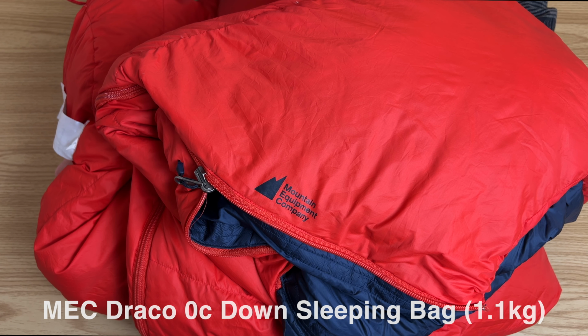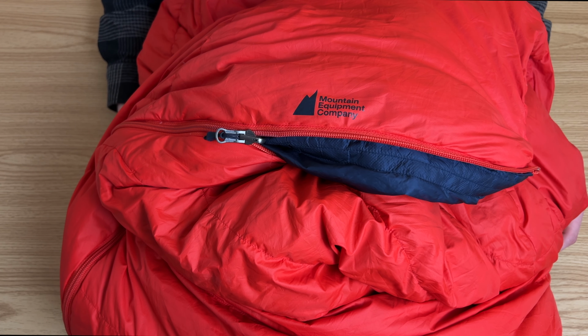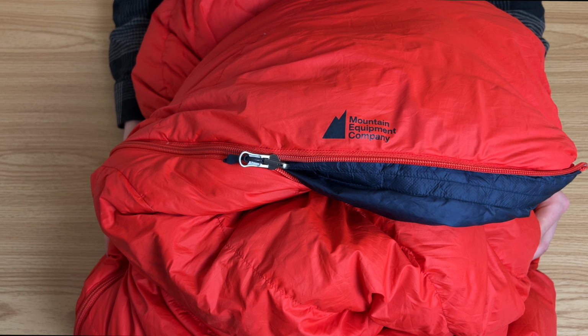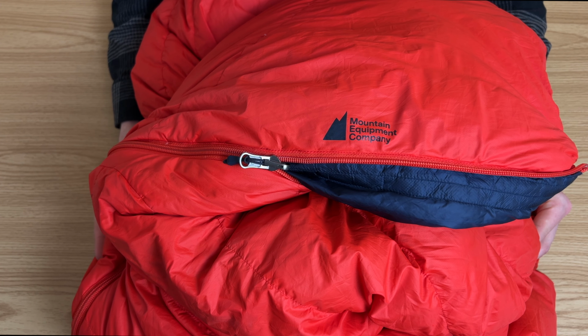Let's talk about sleeping bags. This one in front of me is my Mountain Equipment Company 650 fill power down sleeping bag. It's lightweight, compresses down small and gets the job done, but to be honest, this is something I'm going to be looking to upgrade pretty shortly. The reason I'm looking to upgrade is the 650 fill power down just isn't quite warm enough for me. I think in the next bag I'll be looking for around 800 or 850 fill power to keep me warm throughout the shoulder seasons.